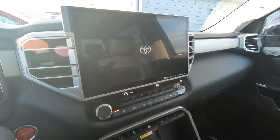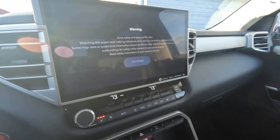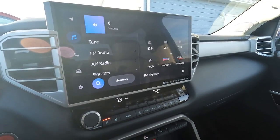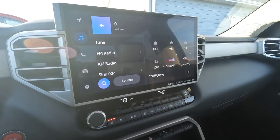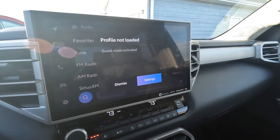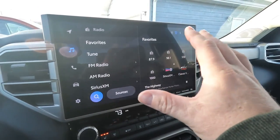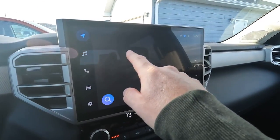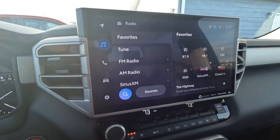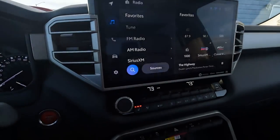Now I have a key fob in my pocket, so I should not go to guest mode, but my luck's been terrible on this lately. Oh, the radio turned on. Okay, nope, still not working. So dismiss, and yay, it left me on the radio. It's been leaving me on the navigation a lot, which I don't need, but the radio. There's a really nice GMC Canyon in front of me. Let's try this.